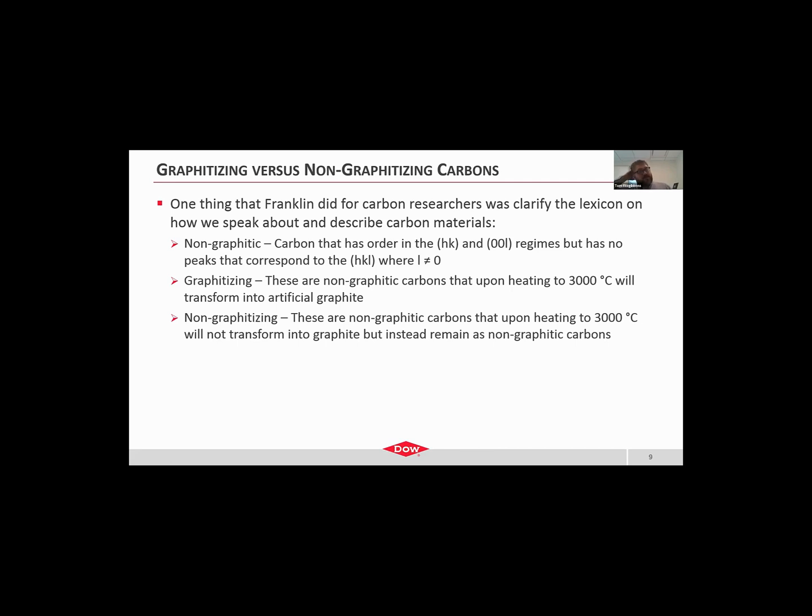She then goes on to describe graphitizing carbons, and these are still non-graphitic carbons. However, upon heating to about 3,000 degrees Celsius, they will transform into stable artificial graphite. And then you have non-graphitizing carbons, and these are non-graphitic carbons that when you heat to 3,000 degrees Celsius will not transform into graphite, but instead remain as a non-graphitic carbon.